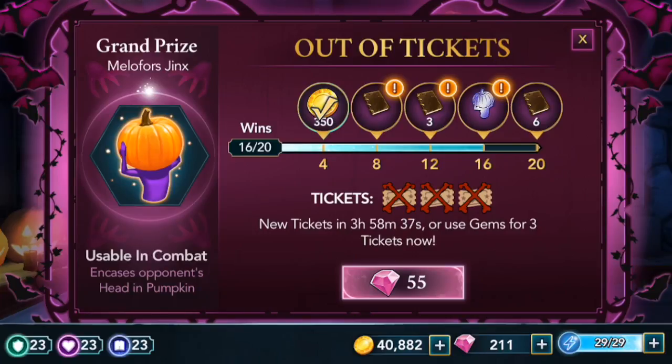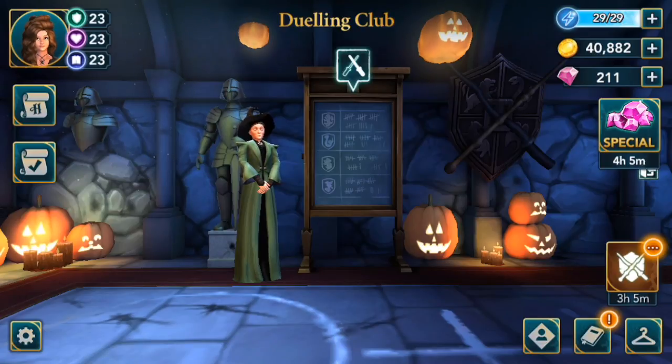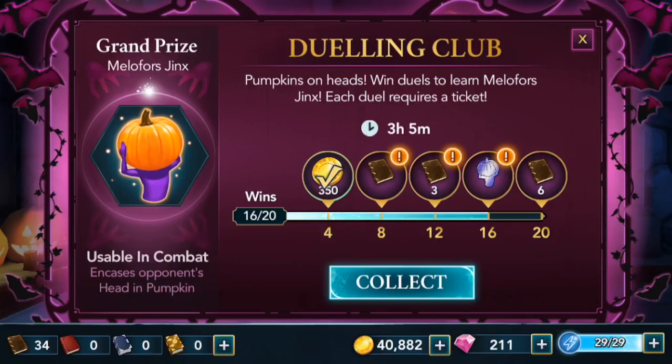Woo! What do you guys think of my dueling abilities? Okay, so the only bad thing is I'm out of tickets and I'm out of time. So I don't get to use the Malofer's Jinx, which just sucks. There's no other way to put it. This sucks. I wish I could get to show you guys the Malofer's Jinx, but I can't.